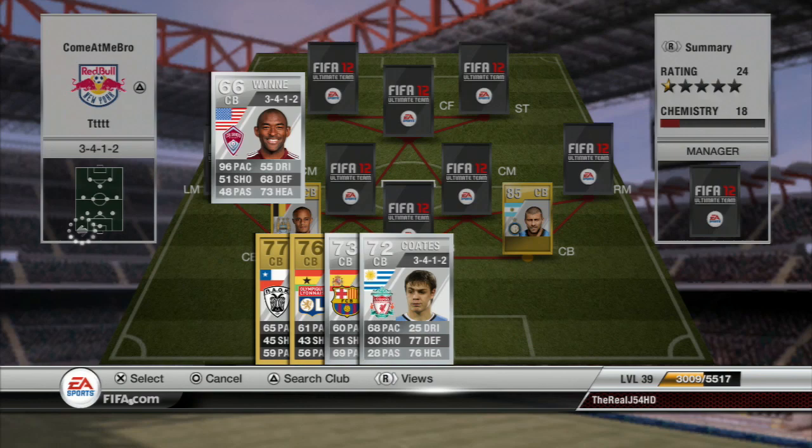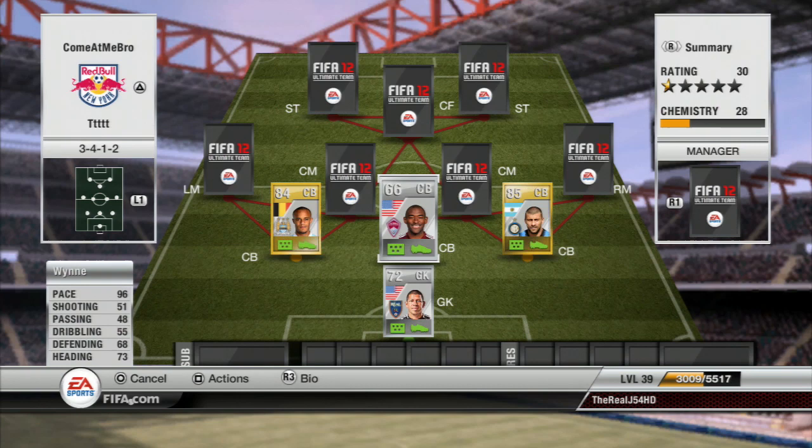Let's check out the third and final centre back now, and here we have got Win. Amazing player. I think a lot of people that have had the coins to buy this player will have used this player, put it that way. But he has just got amazing stats. 96 pace for a centre back, that is amazing, and he's only 66 rated. So he's got 68 defending and also 73 heading, so he's pretty good in that department as well.